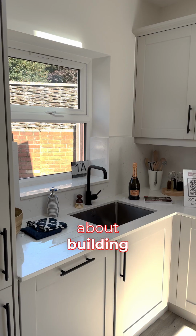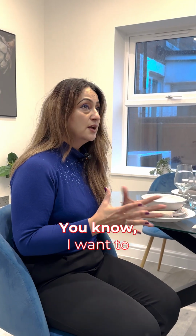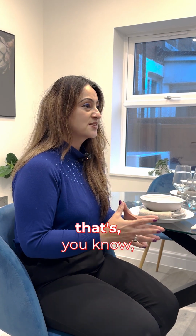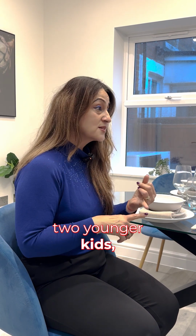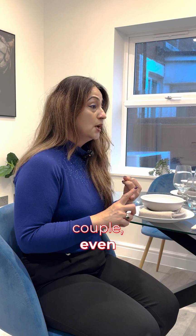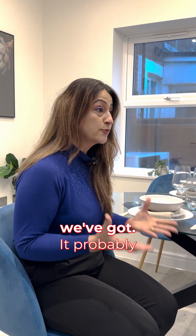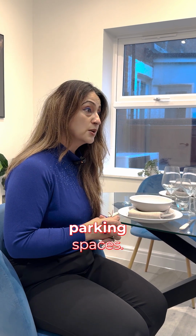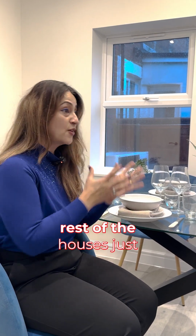Absolutely. I'm really passionate about building good quality houses for the local community, whether that's for rental or for selling. I want to provide a good quality house for whoever ends up living in it, whether that's a young family with maybe 1 or 2 younger kids, a professional couple, even downsizers, because of the vicinity and the car parking that goes with it. It probably is the second house on the street, apart from the one next door, which is mine as well, that's got on-drive car parking spaces. So although it's tandem, we've got 2 car parking spaces, and I think that's great as well because the rest of the houses just have on-street parking.